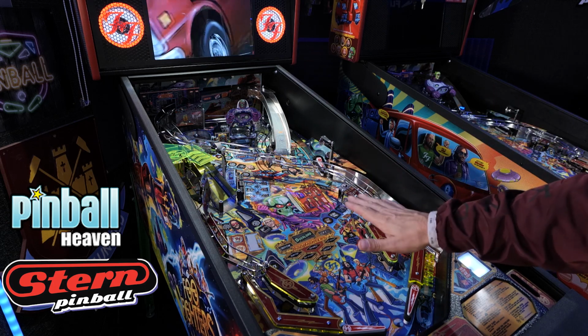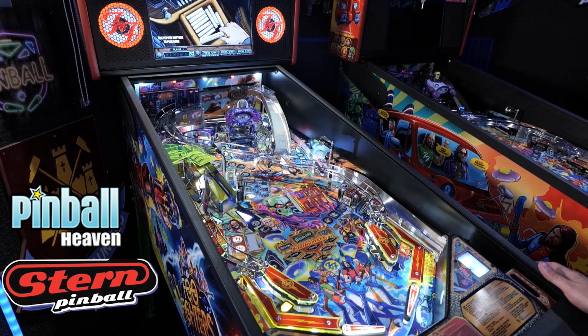You're going to hear a lot more of the ball because I've taken the glass off to film it. What's interesting is at the start you can choose your song. So he's in his car, he's got his cassettes. And most of the favourites are in here. And if they're not featured on here, then they'll play the songs during the mode.